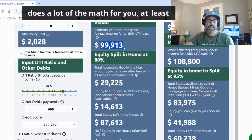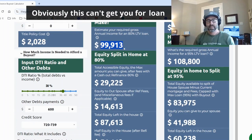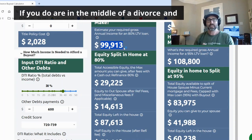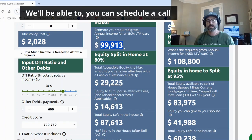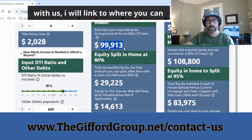So it does a lot of the math for you and at least gives you a ballpark. Obviously, this can't get you loan approval. If you are in the middle of a divorce and you have questions, you can obviously reach out to us at the Gifford Group. You can schedule a call with us, and I will link to where you can schedule a free call with us as well.